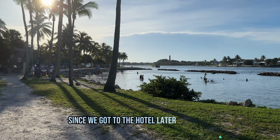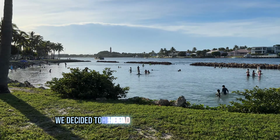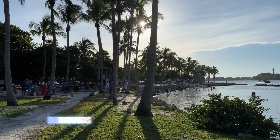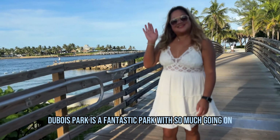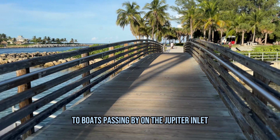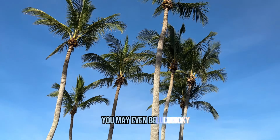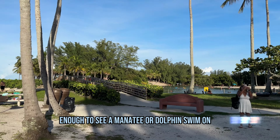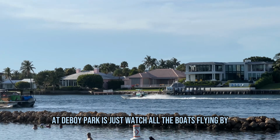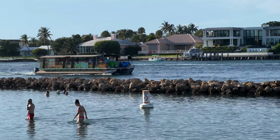Since we got to the hotel later in the day and had dinner reservations later in the evening, we decided to head over to check out Dubois Park, which was only a few minutes away. Dubois Park is a fantastic park with so much going on, from people picnicking and swimming to boats passing by on the Jupiter Inlet. You can even walk on over to the beach via this walkway. You may even be lucky enough to see a manatee or a dolphin swim on by. One of my favorite things to do at Dubois Park is just watch all the boats flying by out on the inlet. It is also a great spot to see the beautiful Jupiter Lighthouse.